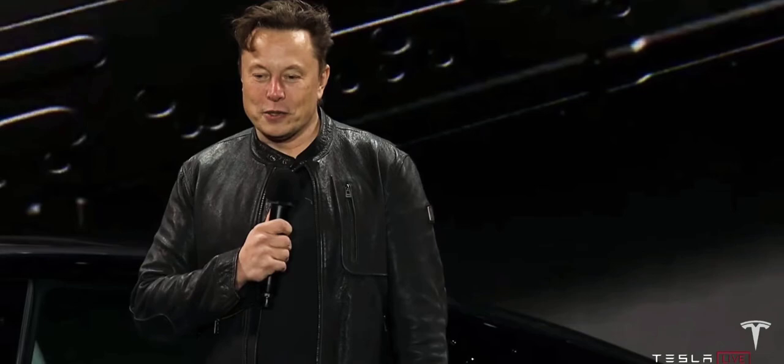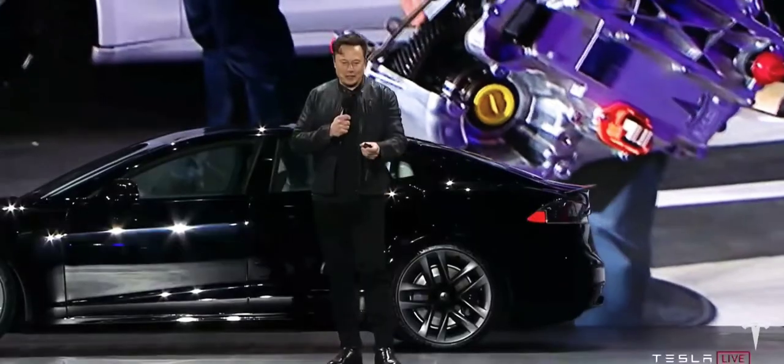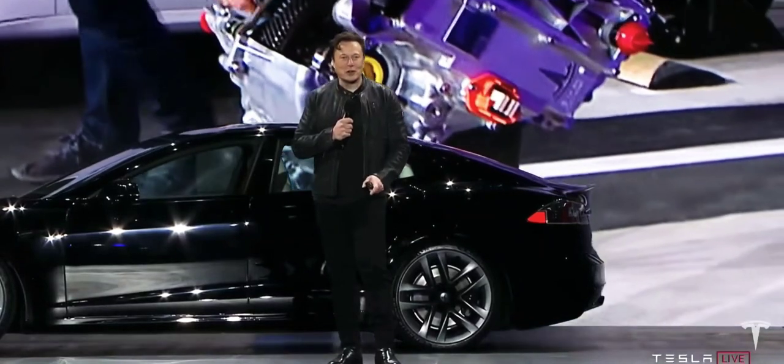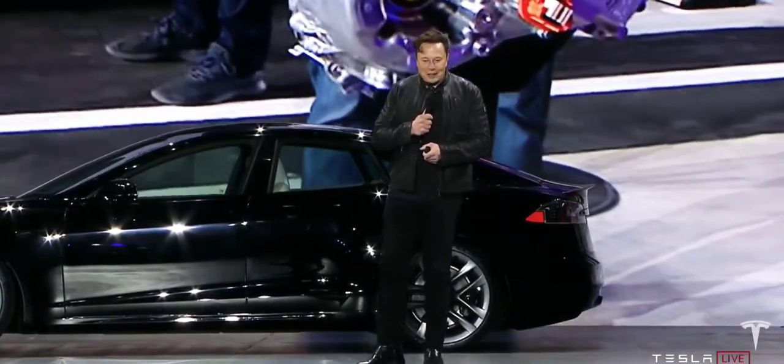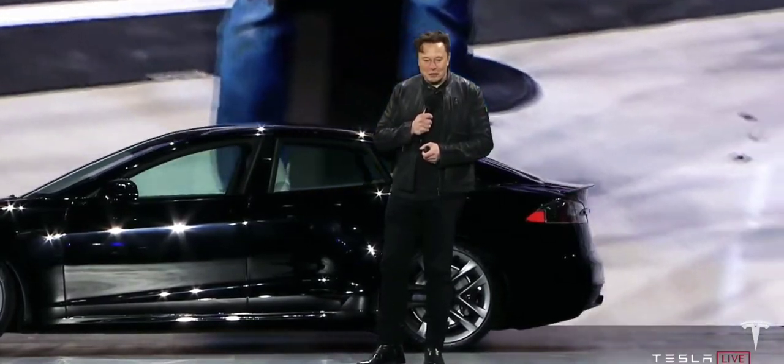So let's see. In fact, we're going to show you the motor. You might have had a chance to see the drive unit. And we can go closer.